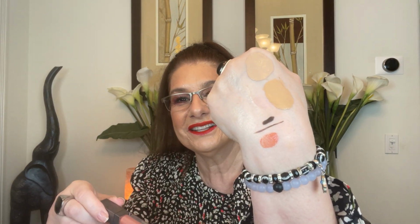So that is what the wand looks like here, and then we'll just do a swatch over here so you guys can see. It is that perfect color. And that is what it looks like here.